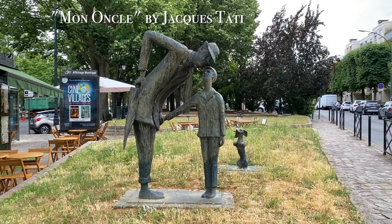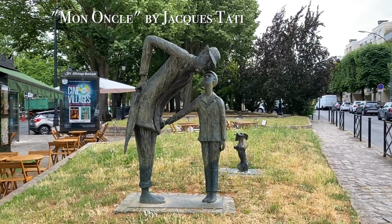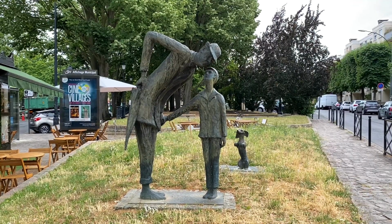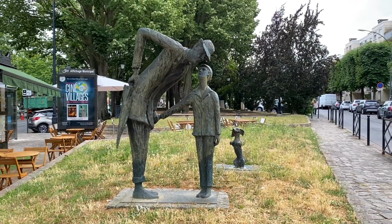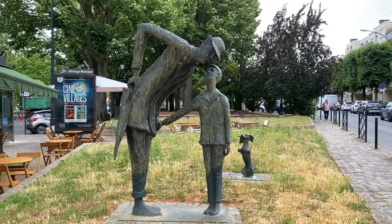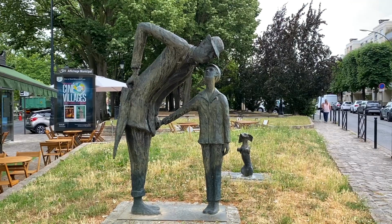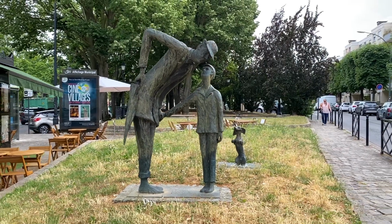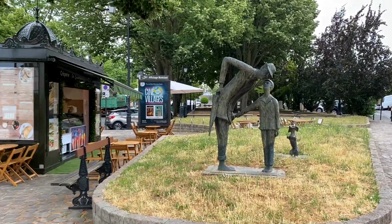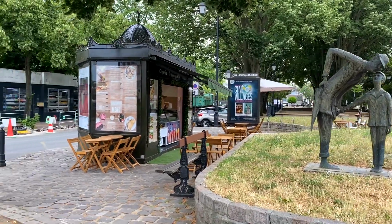And so that's the obvious representation here, one of the main characters, an uncle and a nephew and a dog. I haven't seen this movie, but the fact that there might be a dog with a pipe in its mouth, I mean, might be worth it. So that was called Mon Oncle, and clearly the neighborhood is very proud of their involvement with that well-known French film. Let's move on.